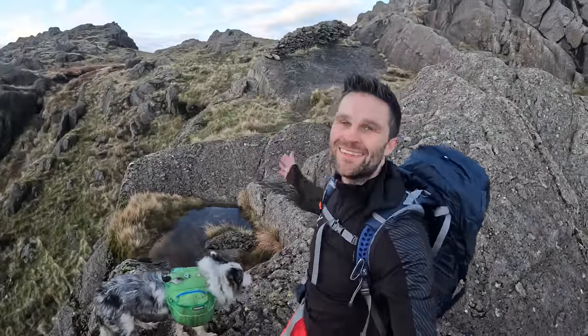There we go, challenge complete, taking the dog up Jack's Rake. And I'll tell you what, it was very challenging at times. I obviously had to help him up and make sure that he was safe all the way, and he'd have no chance of being able to do that without me. Most things he can do, things like Striding Edge, Sharp Edge, all that, he'll do no problem, but that was definitely a lot more technical.